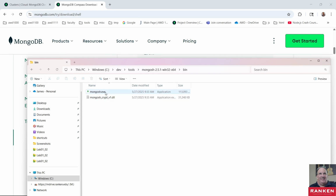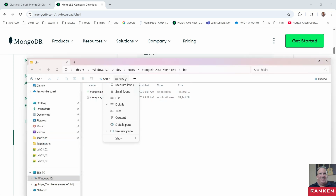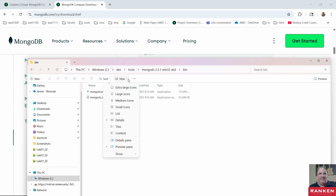And as you can see, this is an exe file application, all right? And if you don't see that exe, I just wanted to show you here, options. Oh, wrong thing. View. Show. If you don't have file name extensions checked, you might want to check that. Just easier to see that. So, it's an application, right?